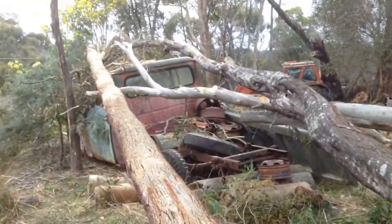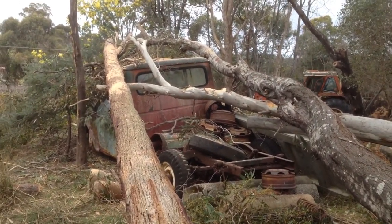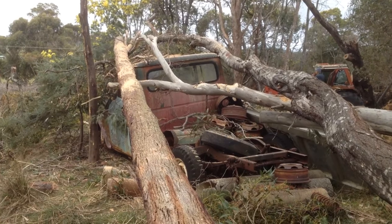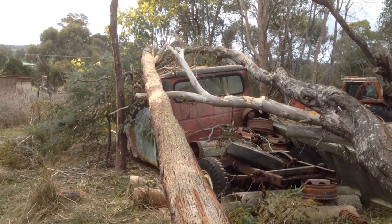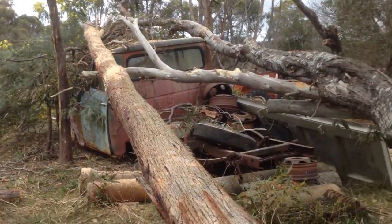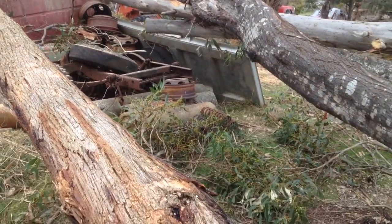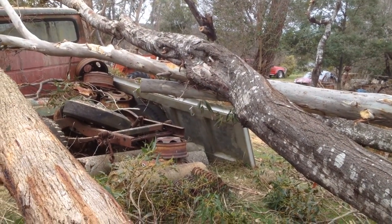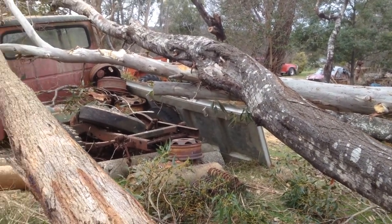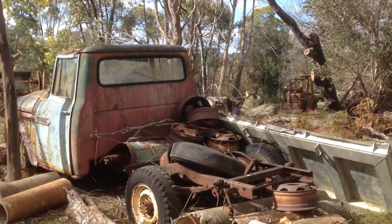So anyway, we've taken a lot of weight off the cabin of his Inter. Weight's off the cabin, and he was going to use the tractor to lift these up, and I was going to cut them with a chainsaw, but his tractor's power steering's packed it in, so now he's going to drag these trunks off using a ute. Yeah, 3 trees on an Inter-ute.